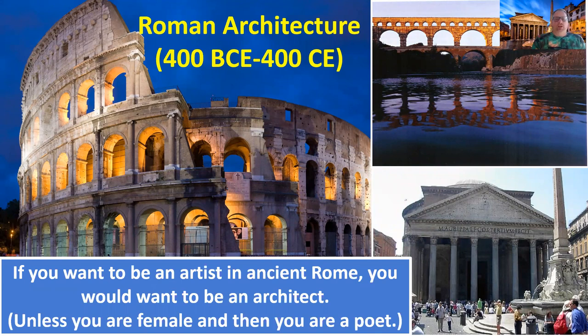There are many emperors that basically make the claim that I found ancient Rome made of wood and I left it made of concrete, or I left it made of marble. Talk about how they beautify the city itself.